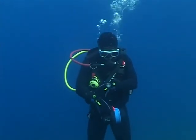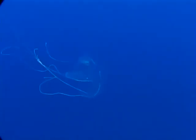In this afternoon idyll in the waters around Mljet, we follow a team of jellyfish as it makes its way to the surface.